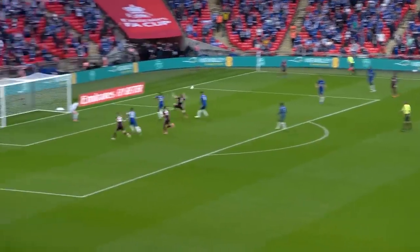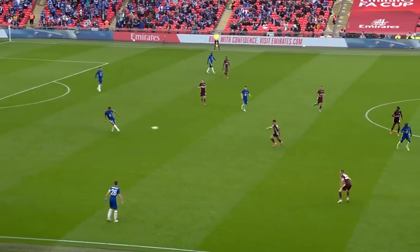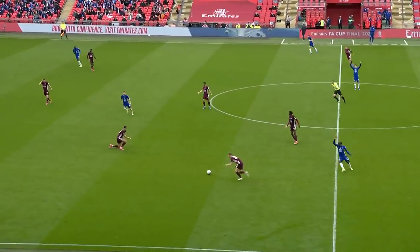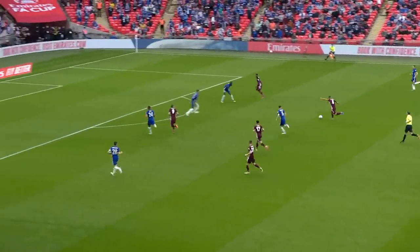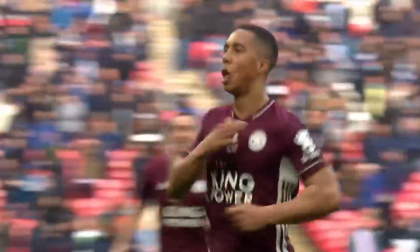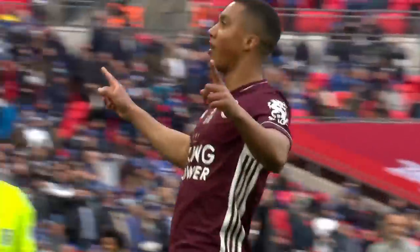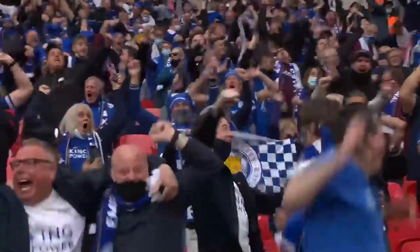Tielemans with the early cross, Vardy going for it. And here's James. Just cut out by Isaac Perez's contact. Tielemans from long distance. Oh, one of the great Wembley goals! Youri Tielemans fires the Foxes in front in the 2021 FA Cup Final. Well, what a strike that is.